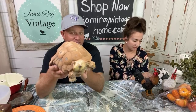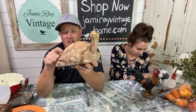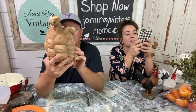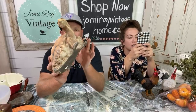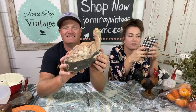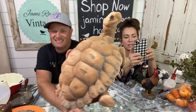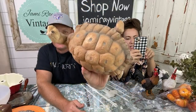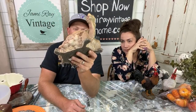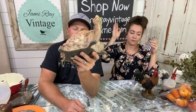Let's play. How much is Jamie going to sell that for? It was $5. It's resin. Is it getting painted? Are we going to paint the turtle pink? I don't think so. No. Oh, it's gone. It's already sold. And it was in there. Okay. I just couldn't find it. Guess how much we're going to sell it for? $5. How much are you going to sell it for? This looks like a $12.95 or $14.95.